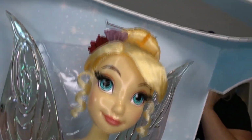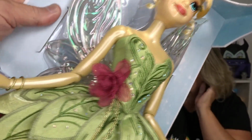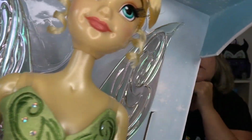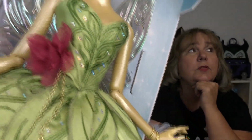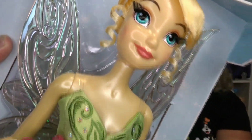And then another feature that I really like about this packaging is the keyhole. So to someone who collects these dolls, I just decided there's no more room. She's almost got like a metallic look to her skin.